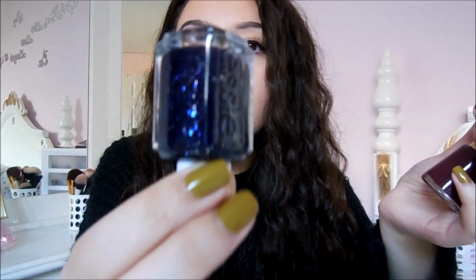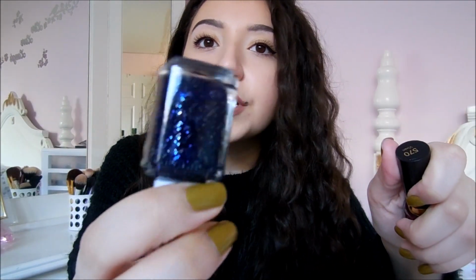And Essie's Starry Night. A definite surprise, but it was definitely a favorite. It looked so gorgeous for the fall when I first wore it, but also I feel like in the winter, oh my god, this is going to be gorgeous. So gorgeous. So those were my two picks and my favorites for this month.